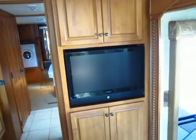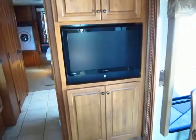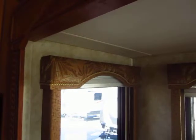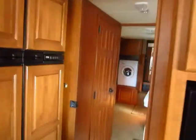Big TV right there. That's not too bad. I've never heard someone say, man, my TV's too big. But speaking of big, look at these windows. The windows around the dinette are from floor to ceiling. That is cool. Very bright and open and airy. If you're going someplace that's very scenic, you want to look around, this is perfect for doing that.